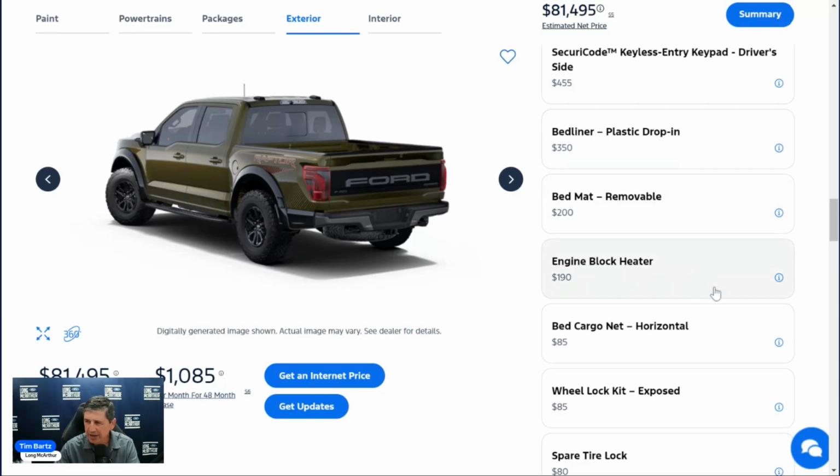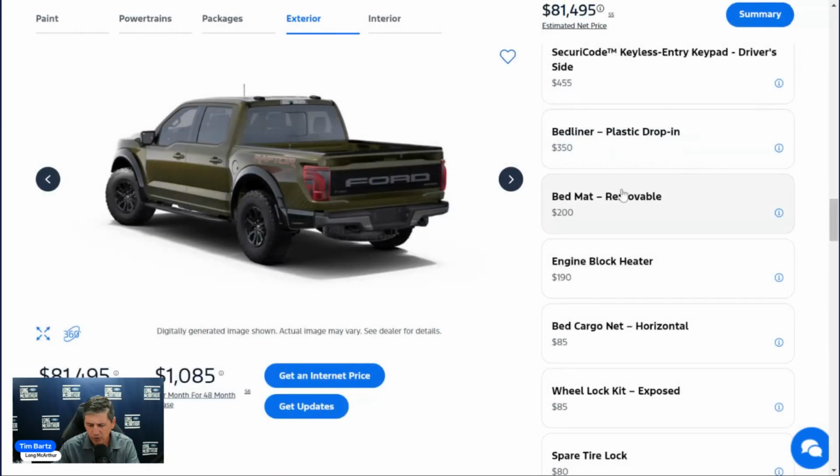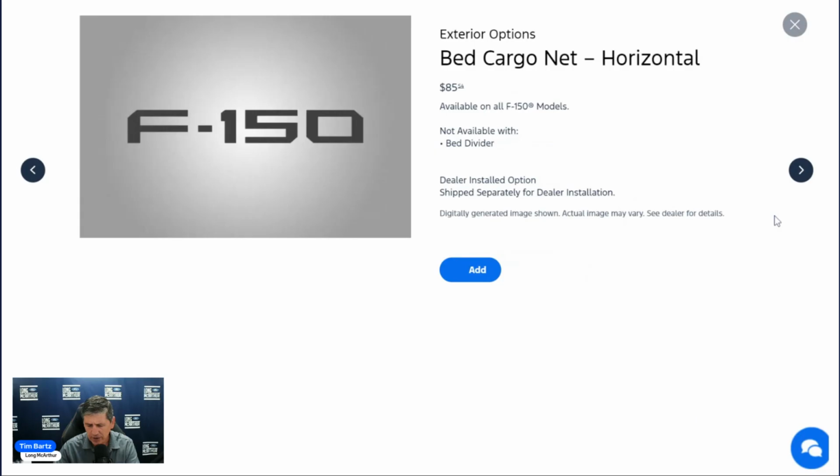Okay, we got the engine block heater, $190 there for you. No picture of that. So if you want to keep that engine warm, that's a factory option available with any of your equipment groups. We have the bed cargo net. So that is a dealer installed option, $85, and they would just give it to you so you can use it when you want. And that's available with any of your equipment groups. It's going to kind of use those tie downs in there to keep things down into the bed there.